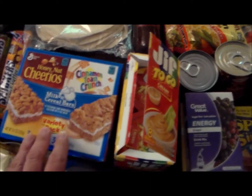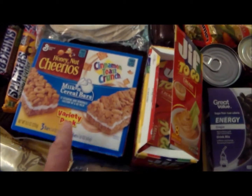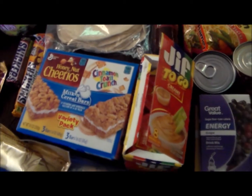Other items, breakfast. I skipped over the breakfast item. Also a snack are these cereal bars full of nutrition, very healthy for you and gives you lots of energy.